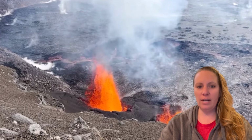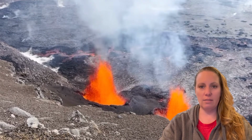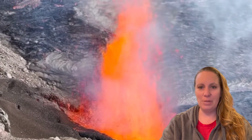So the height of the caldera walls behind the erupting vents is right now 690 feet. So that's 210 meters.